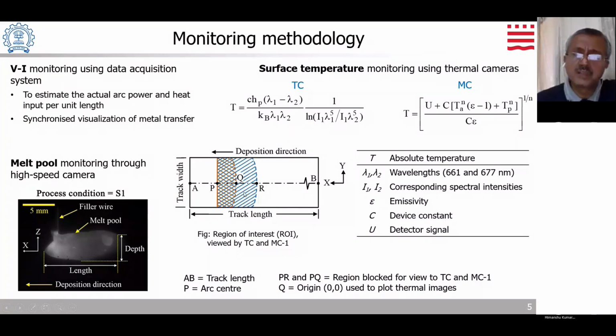Once we do that, there are different thermal cameras that we have used. There is a two-color thermal camera and also a monocolor thermal camera. I do not want to go into a lot of detail, but the key difference is that the monocolor thermal camera depends on a single emissivity factor to convert the spectral radiation into a temperature field. This is of course a little erroneous because emissivity depends on temperature. So when we use a single emissivity value to convert radiation over a large field, it provides certain error.